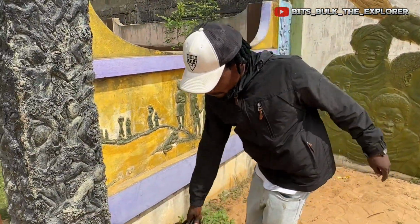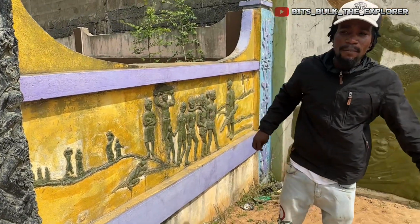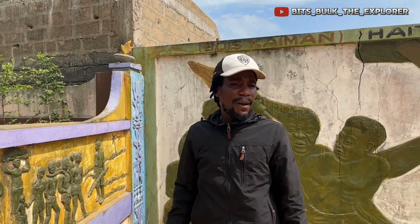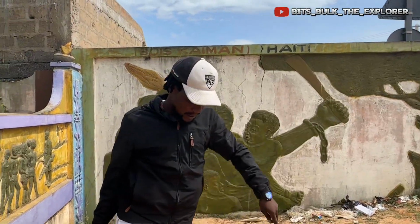The next art represents the movement of the slaves through the slave route towards the Black House, and the artwork just behind the tour guide represents the abolition of slavery in Haiti, which happened in the year 1791. Let's go to see inside.